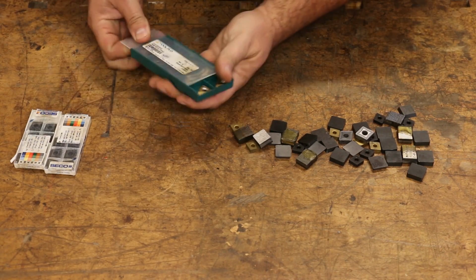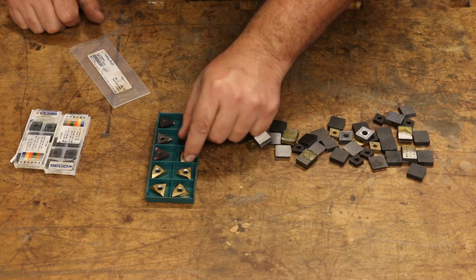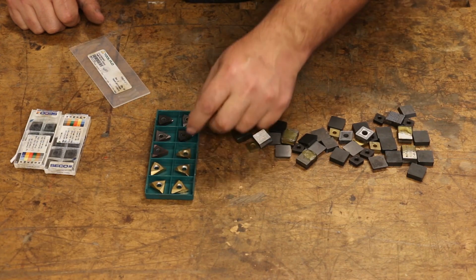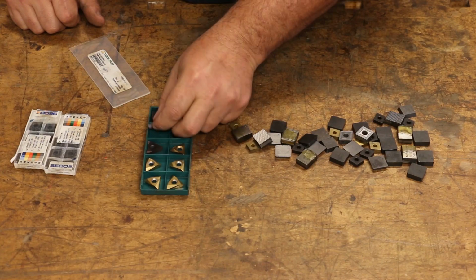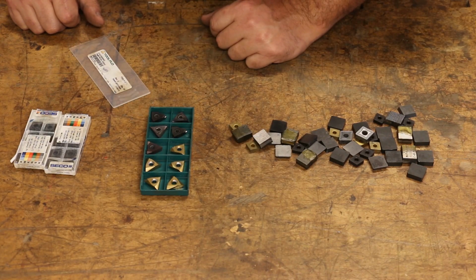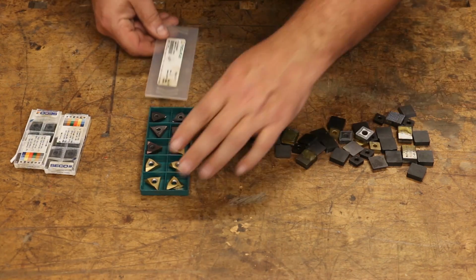These here are all threading inserts, and I have the holder to hold this size threading insert. A lot of these are 60 degrees, but there's also some other profiles in here. I'm not exactly sure what some of these are, but they had a whole pack of these in some different sizes, and I picked those up and thought I could use those.